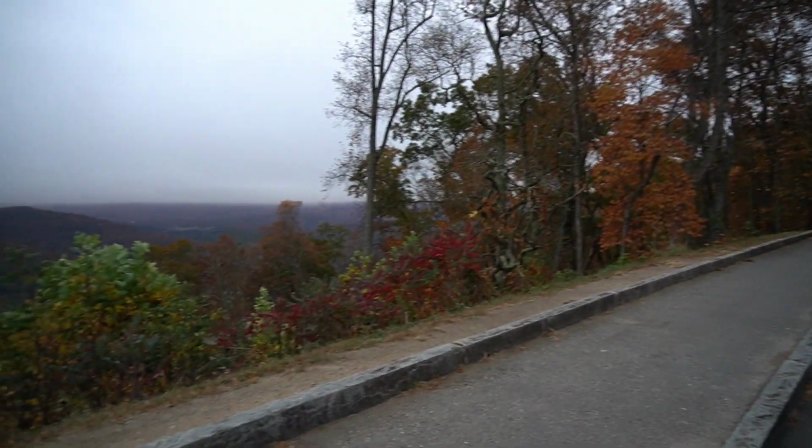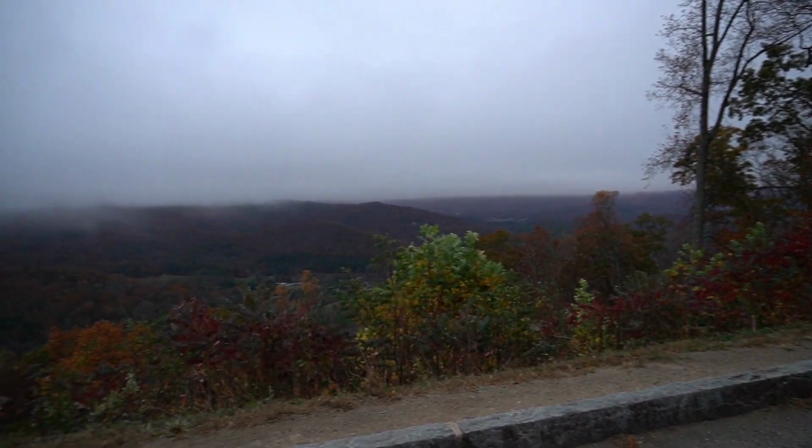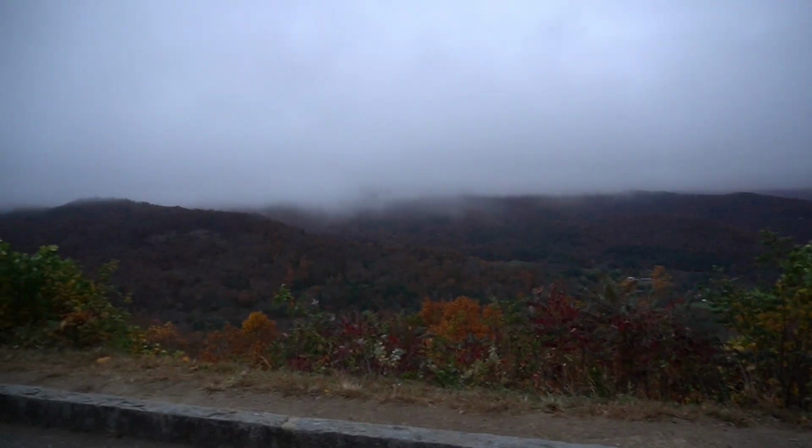Andito na kami sa... Ano to? Ten Bark Ridge Overlook. So, plan namin is mananood sana kami ng sunrise. However, it's cloudy. So, parang walang sunrise. But this is the view. So, yan yung view namin today.